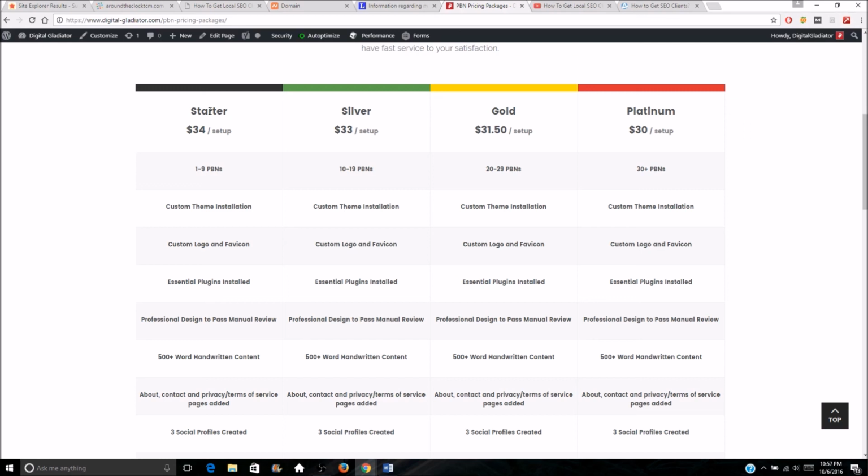But yeah, we have starter, which is 1 to 9 PBNs at $34 to set up. What you get from that, you get a custom theme installation, and WordPress installation. If you're using Easy Blog Networks, just send us the login. You can change the login again if you want. If you don't want us to know your own password, you can make a new account and send us that info. So we do that theme installation, custom logo and fave icon to make sure everything looks legit.